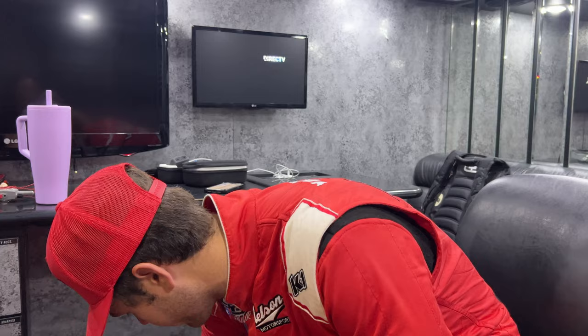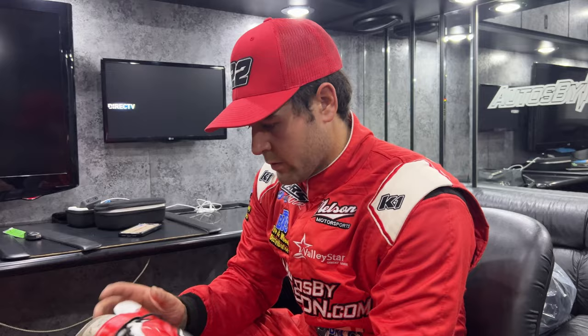Put tires on and went slower. And the car will not turn in a 40-acre field. 40 acres might be pushing it. Probably need about a 100-acre field right now to even get to the corner. So we will make a bunch of changes and then try it again at qualifying here at 5.